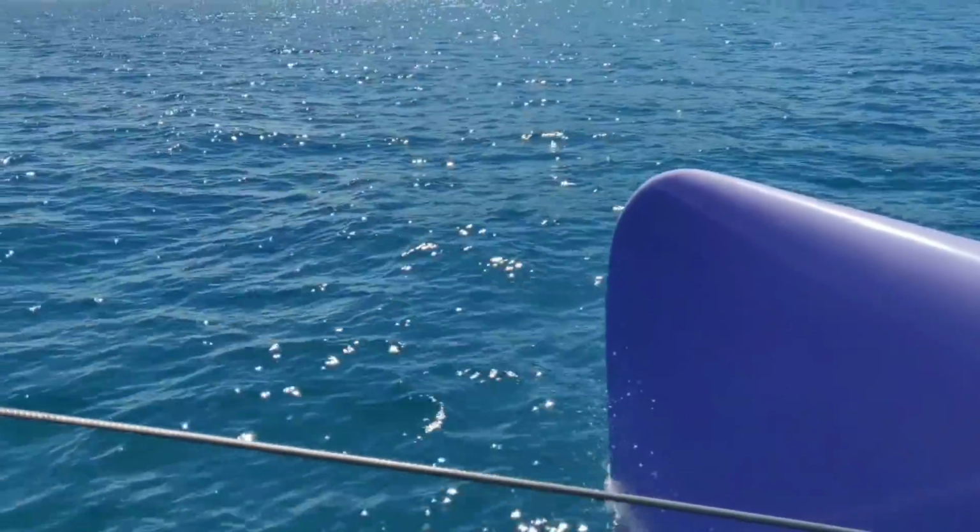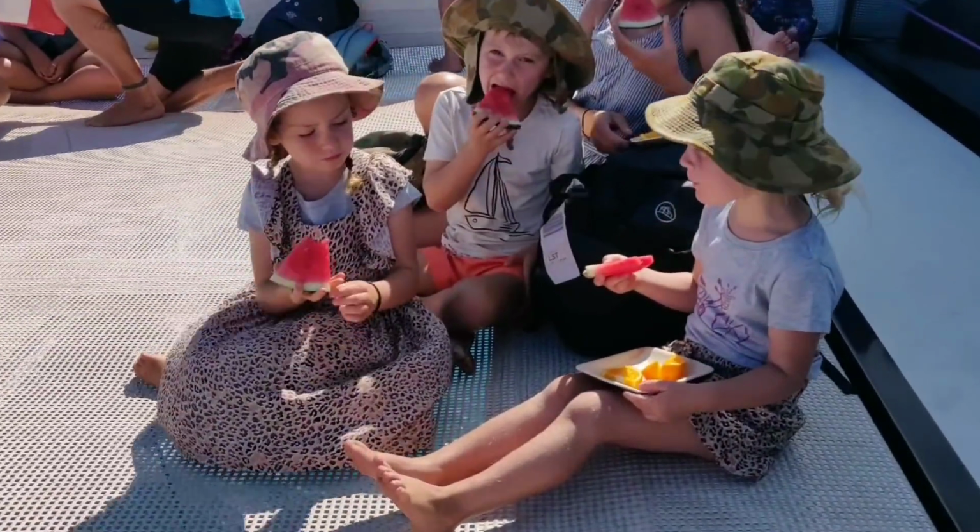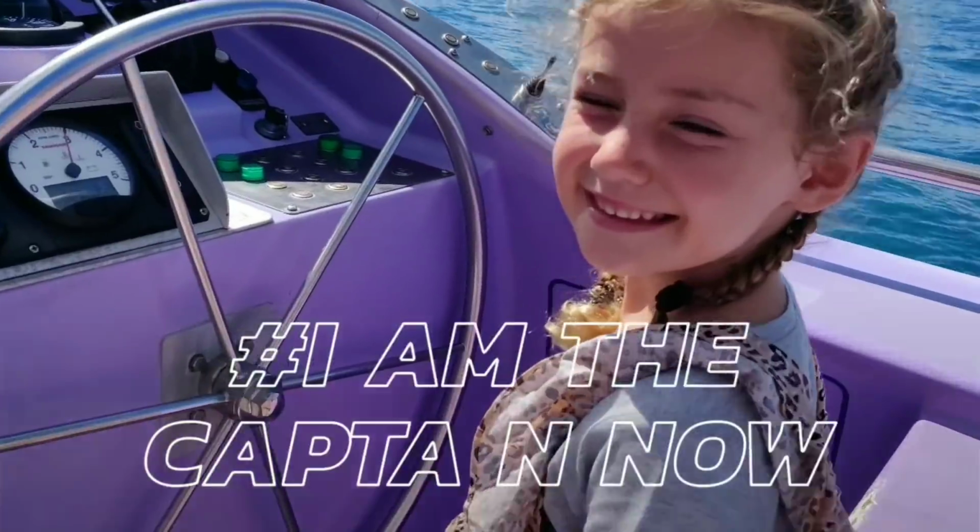Our cruise to the Whitsundays was a full-day adventure where all we had to do was pack our hats, sunscreen and towel. Our food was all catered for and we also took full advantage of the open bar.